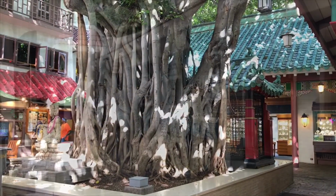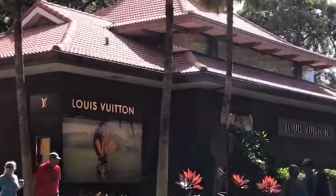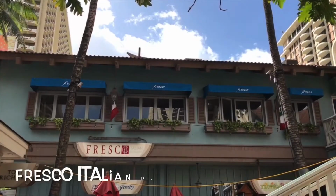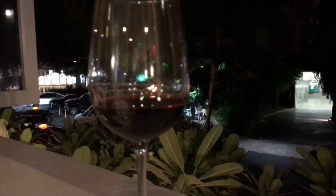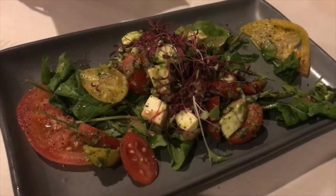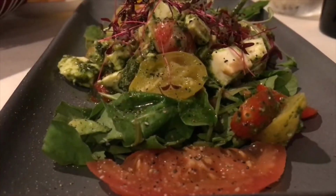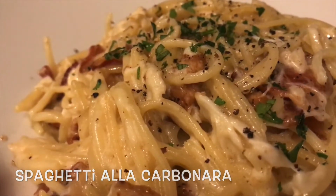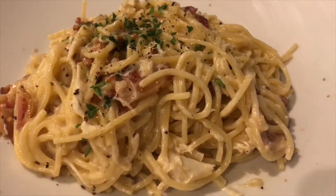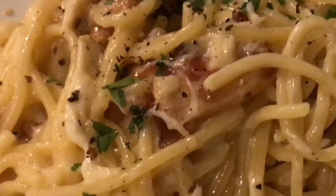Now, within the resort is a whole shopping village, from artsy and inexpensive to high-end, as well as some great restaurants. We hit Fresco, an Italian restaurant with lots of charm, great food, and a great wine list. We kicked things off with this fresh tomato salad tossed in a light vinaigrette with avocado, mozzarella, and microgreens. Next, we got the spaghetti alla carbonara. It was island style with island fresh eggs, pancetta, and sweet crab meat, a wonderful combination of flavors.